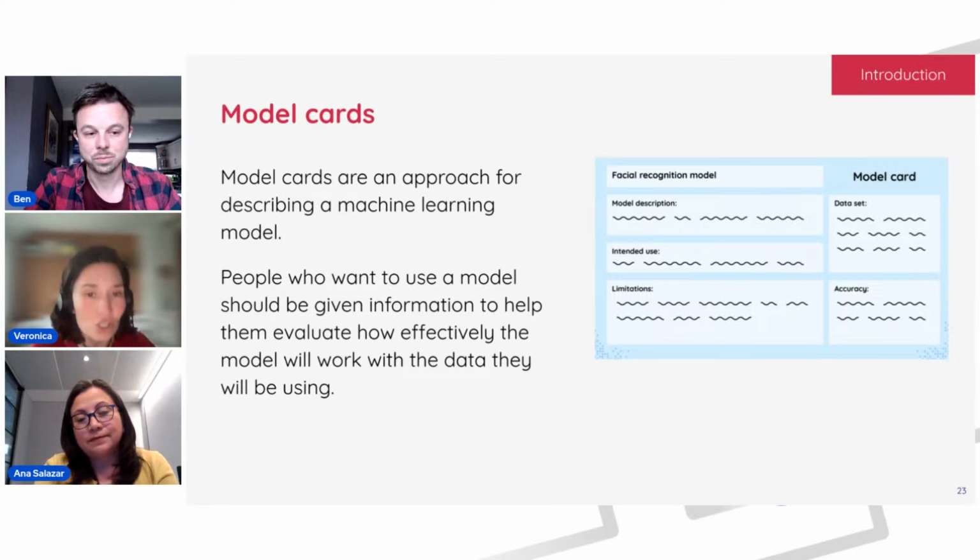documenting information about a model, including a small description about it, the type of data it takes in, information about its performance, how well it performs in real life. And importantly, it also documents the model's limitations.